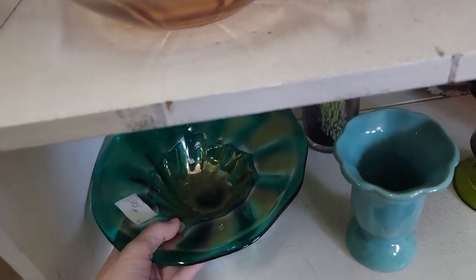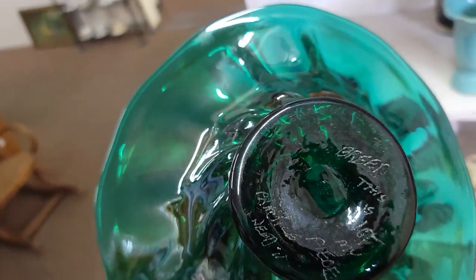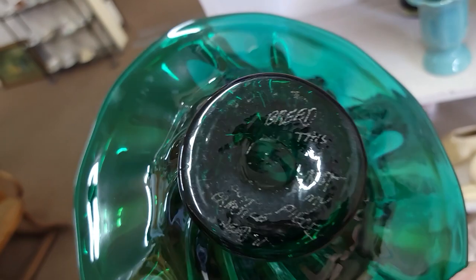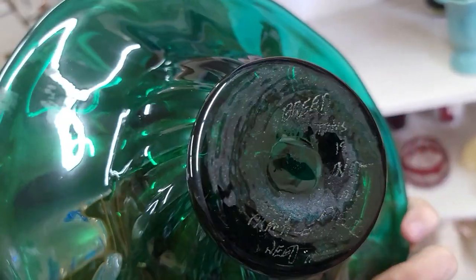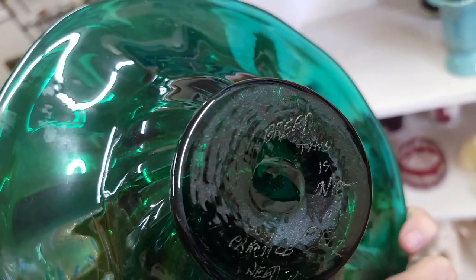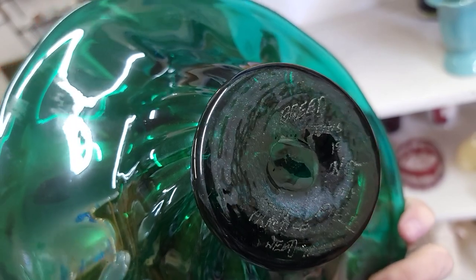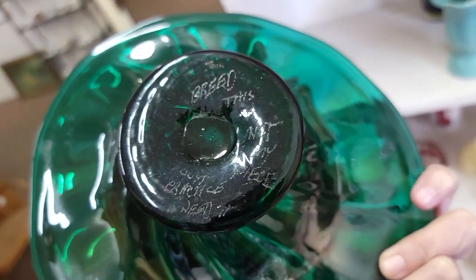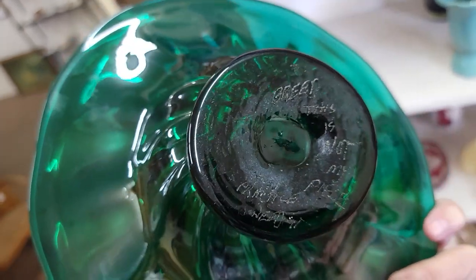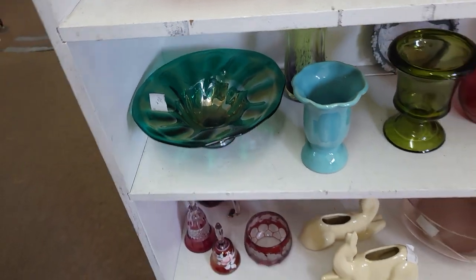Look at the color on this one. Oh, it's signed on the bottom. Who makes you? I cannot breed. This is not my piece. What? I don't quite understand that etching on there. Huh. Okay. Who knows?